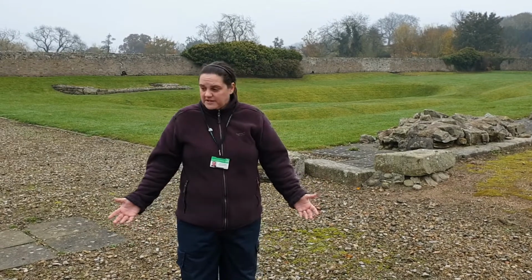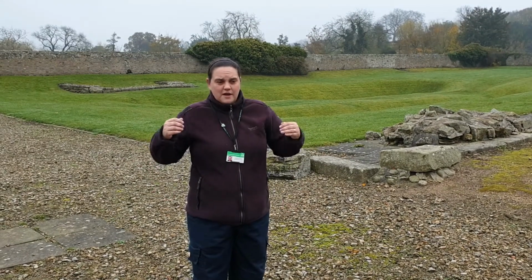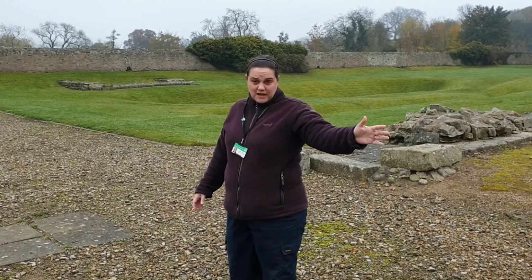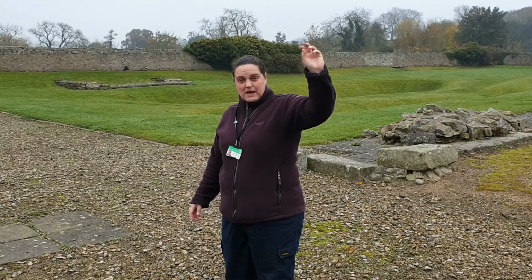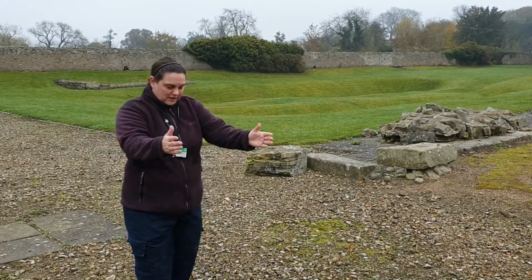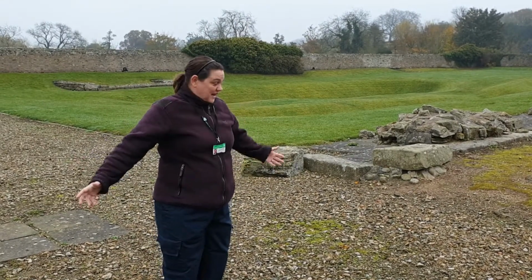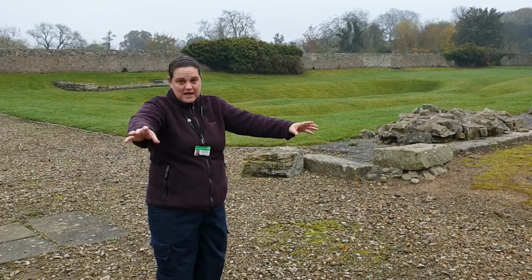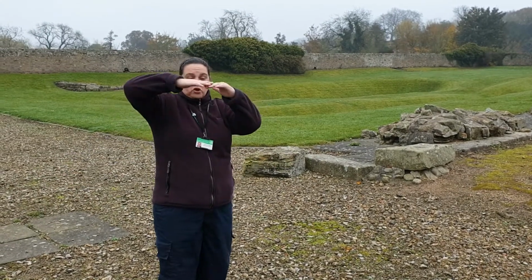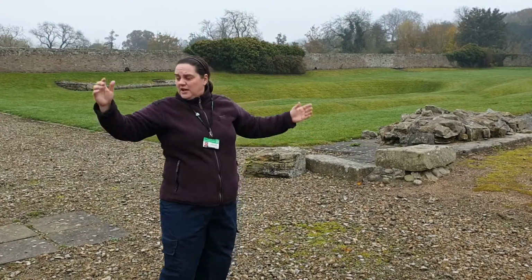Where I'm stood at the moment is directly in the middle of the East Gate, which is the Porta Principalis Dextra of the main fort. So the road that ran through here was the Via Principalis, which ran as well to the Principia building in the middle. So this would have been 2 arches originally. So centre point here, 2 great arches, wide enough that you could get a horse and cart through either side. Above that was another further 2 stories of building on top of it, with a rampart on the top of it.